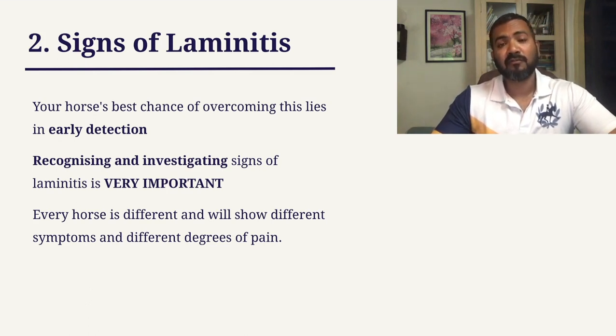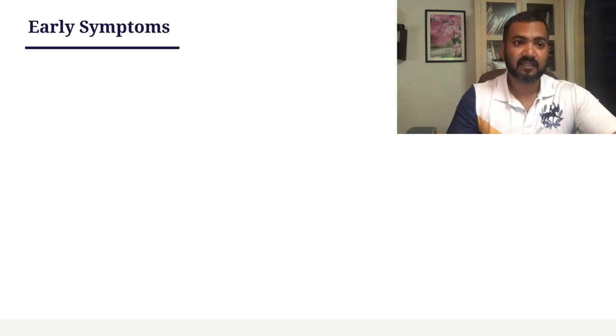And it's really important for you guys to be able to recognize and investigate any signs. So if you see any of the signs that we are going to discuss now, it means that you need to look very carefully and watch the horse closely for various signs. The first early symptoms that you may see, and again, you may see some of these, you may see all of these. In rare cases, you may see none of these, but it doesn't mean anything yet.